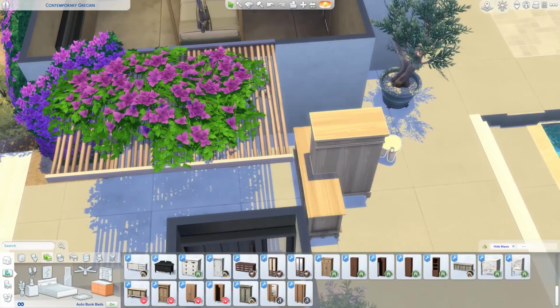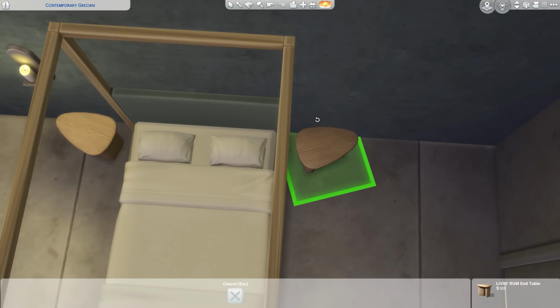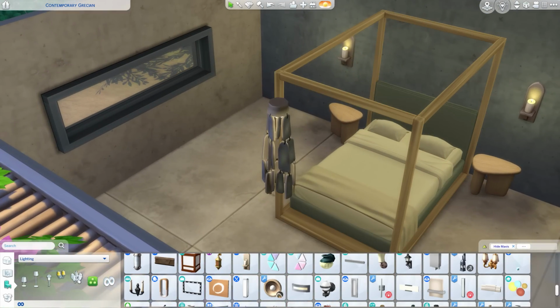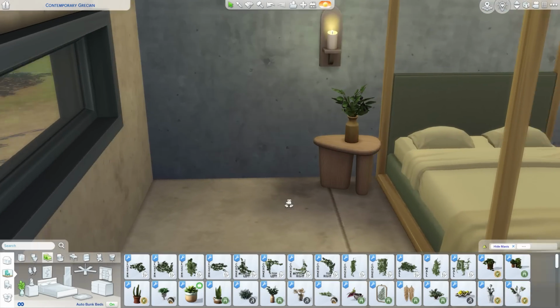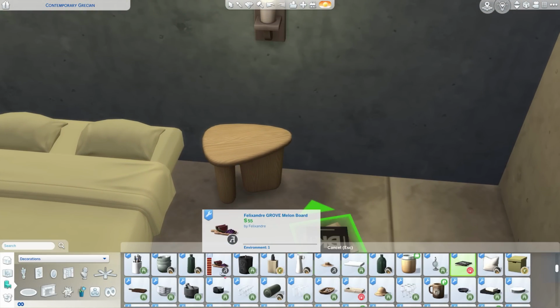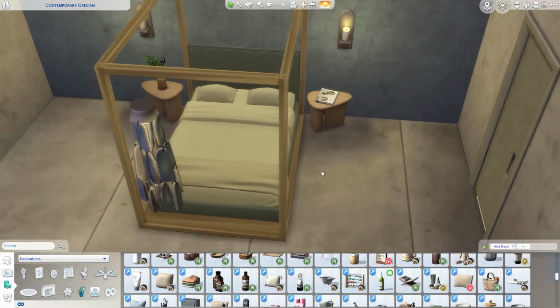Up into one of the bedrooms, you'll see me furnish 2 of the bedrooms. The other one I kept very similar, so I was like, I'm not going to bother recording that. And this was before I realised that I didn't record a lot of the other footage because Amazon Prime screwed me over. How very dare it.